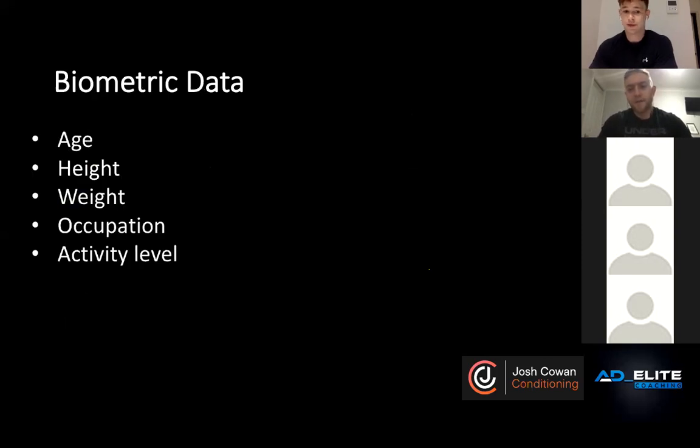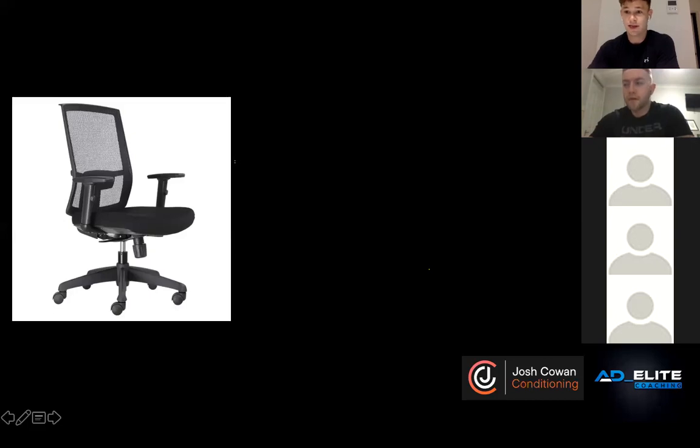So biometric data is simple: age, height, weight, occupation, and activity level. We use all this relevant information to put into algorithms to work out where we're at in terms of weight and height. You can probably put together a mental image of where we're at if we put that beside our goal. But looking at the occupation and activity level in particular will really change how we set up. We're not going to be able to program 20, 30,000 steps a day for a desk worker. Someone that sits all day, there's no way we can ask them to keep a step count up to 20,000 a day. To consistently do that would be silly.